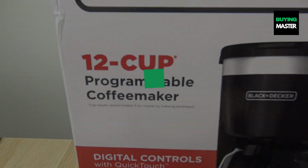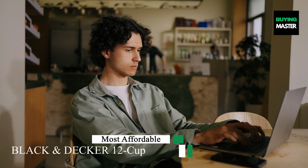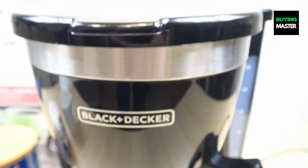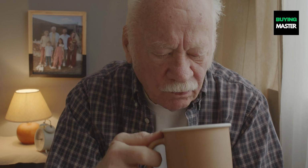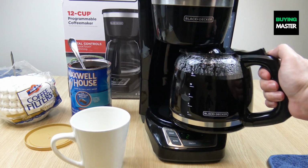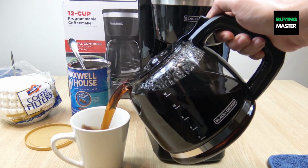Number 4, Black & Decker, 12-cup, most affordable. The Black & Decker 12-cup programmable coffee maker is designed for those looking for straightforward functionality without a hefty price tag. It's a no-fuss coffee maker that fits effortlessly into the morning routine and covers the basics exceptionally well. One of the main draws of the Black & Decker is its 12-cup capacity, which caters to families, offices, or anyone who loves having a full pot ready to go.